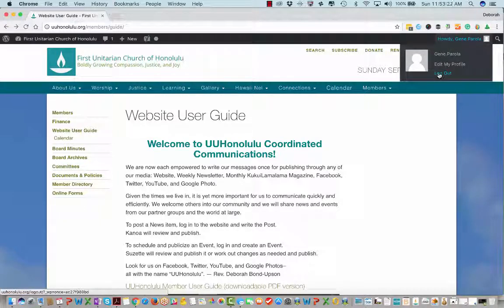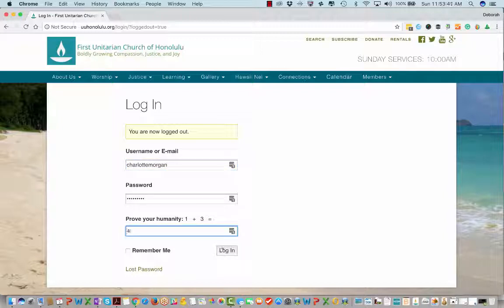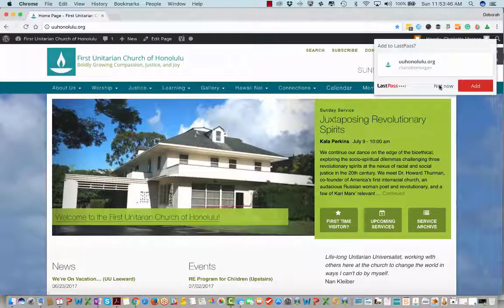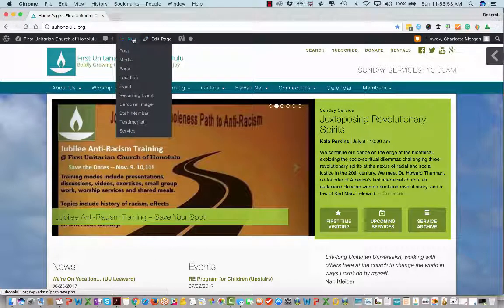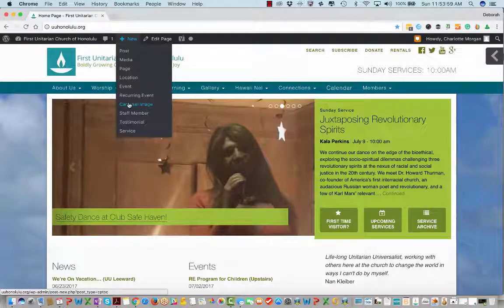Now I'm going to show you editor access. And for editor access, I'm going to log in as my friend Charlotte Morgan. Have to do these little math problems each time. Now we're logged in as Charlotte, and we'll look at what we have beyond what we had before. The important thing is there are two things we didn't have before. One is page, and the other is carousel image.